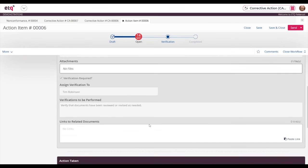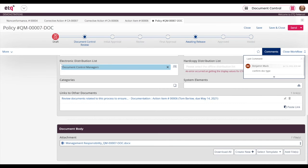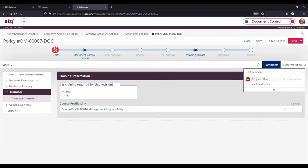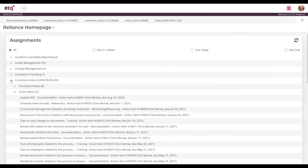This is the action itself, and I can track the objective evidence in several ways. Attachments, links. In this case, it's a link to the document that had to be revised over in document control as a result of that corrective action. And then right from here, we have the ability to identify a training course for who has to be trained. So I think, David, I'm going to stop there. I think that was a pretty good overview of the story.